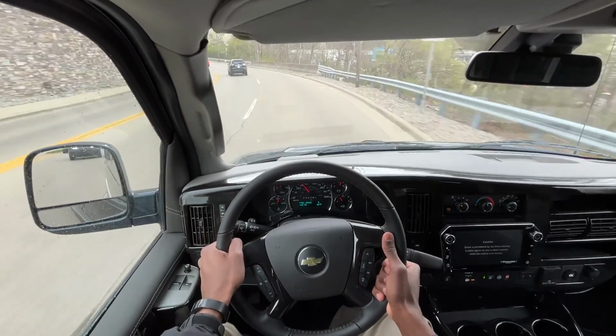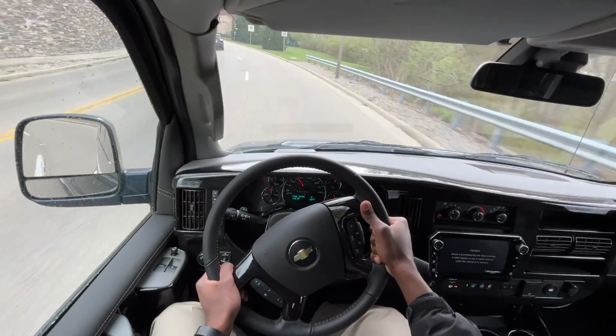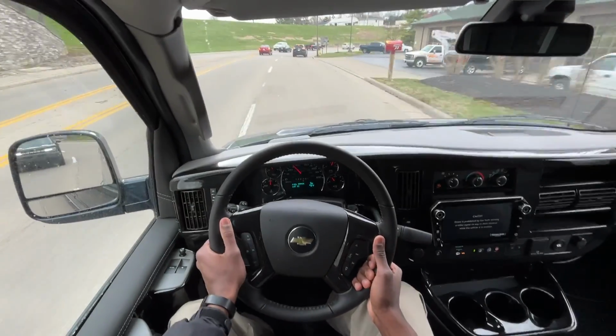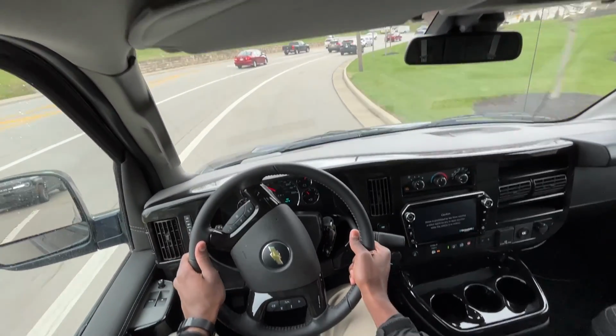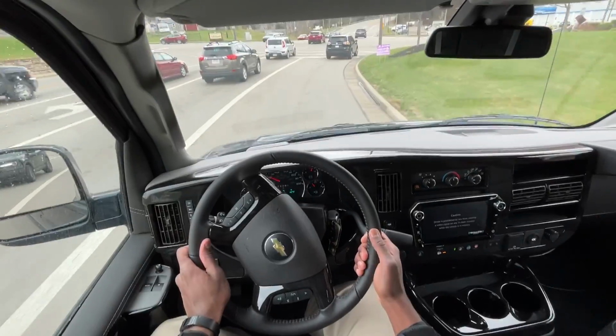So I'm interested to see if they at least try and refresh these. I'm not counting on it, but that would be pretty neat. But all in all, this is still the king of conversion vans. And with all that being said, this is going to bring me to the end of my review of the 2022 Chevrolet Express 2500 Explorer conversion.